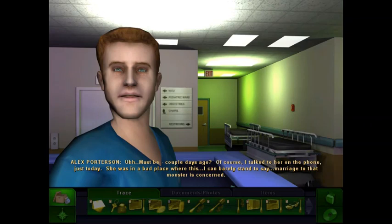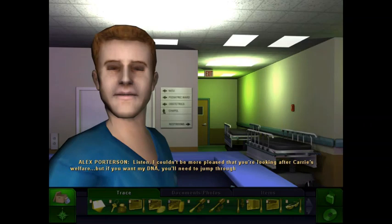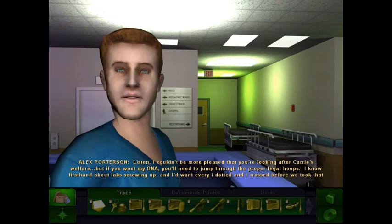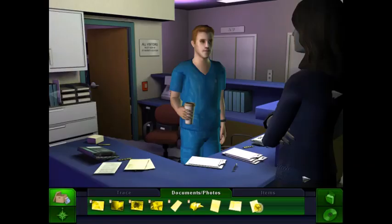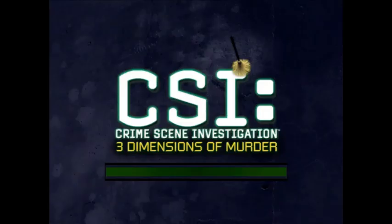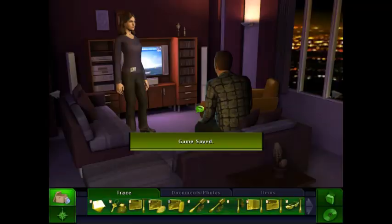Listen, I couldn't be more pleased that you're looking after Carrie's welfare, but if you want my DNA, you'll need to jump through the proper legal hoops. I know firsthand about labs screwing up, and I'd want every I dotted and T crossed before we took that step. Sorry. Okay. Of course, the problem now is that you've got everybody pointing the finger at everybody else.